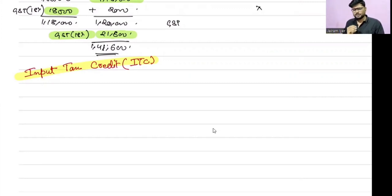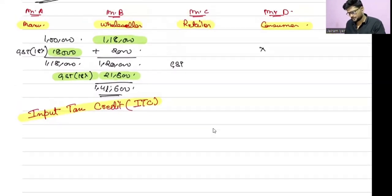What is this input tax credit? What is the name suggesting? What will we do? We will take the credit of tax. Correct. We'll take the credit of the taxes. Why credit? So what actually happens in this input tax credit?